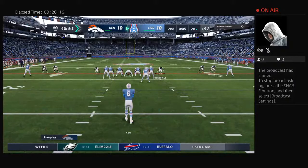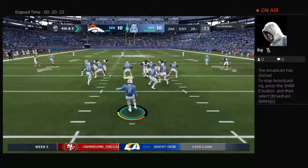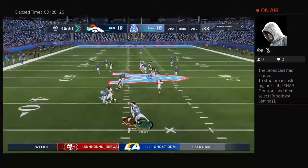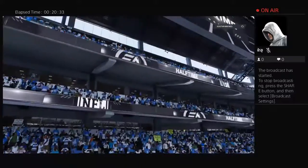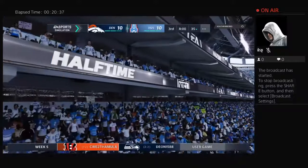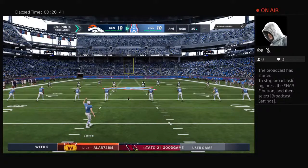Here's Brett Kern now as he'll kick it away for the second time. Returning it, here's Hamler. So we have reached halftime here at a good one. 10-10 is our score. As we send you on over to Orlando for Jonathan Coachman in our EA Sports halftime report. Take it away, Coach.